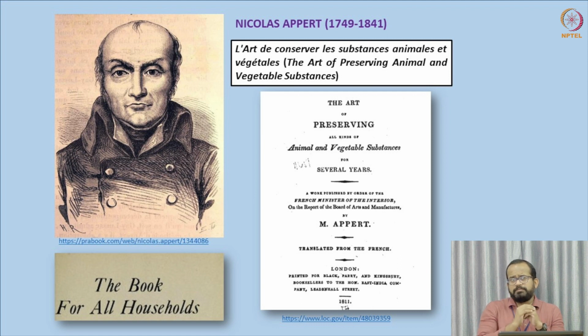He also mentions that before I state the details of my process, I ought to observe that it consists principally of certain steps. So, what are the principles he required? He wanted the people who follow his technology to observe them when applying these techniques. He also mentions enclosing in bottles the substances to be preserved. So, heating is one important part and enclosing it in a bottle is also important. The packaging part of the technology was also well understood by Nicholas Appert.